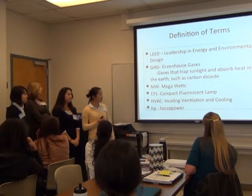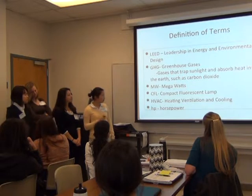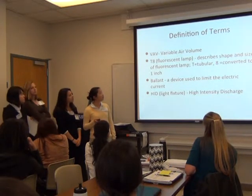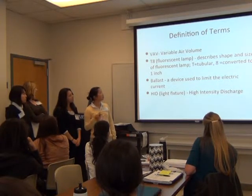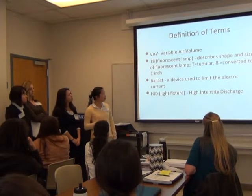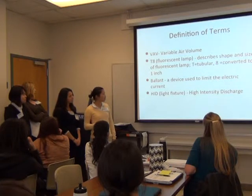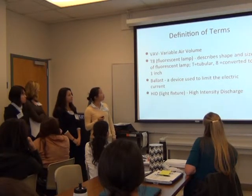CFL is compact fluorescent lamp. HVAC is heating, ventilation, and cooling. HP is horsepower. VAV is variable air volume. T8 is for fluorescent lamps. The T describes the tubular shape, and 8 is the size. Ballast is the device used to limit the electric current in the light fixtures, and then HID is high intensity discharge.